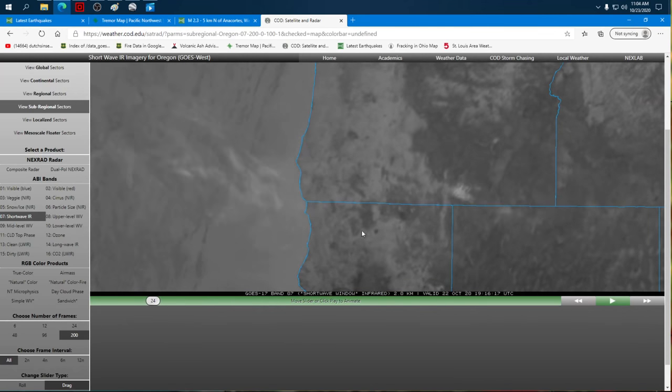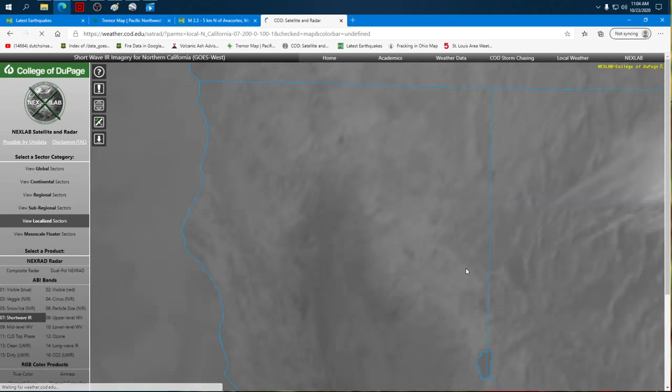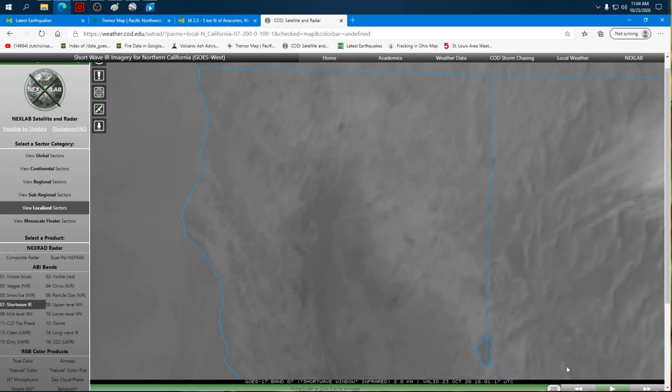Hold on. We have a hot spot in California, something of which I've never seen before, and nothing looking like this before. Let's go see what that is. What is that? The heck? I don't know what to make of this one, guys. Hold on. I don't even know if this is a hot spot. I've never seen anything like this.